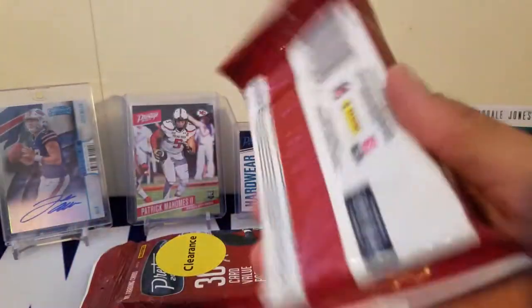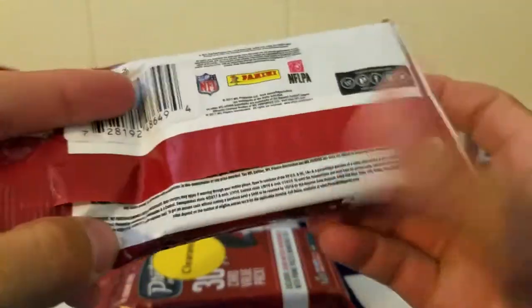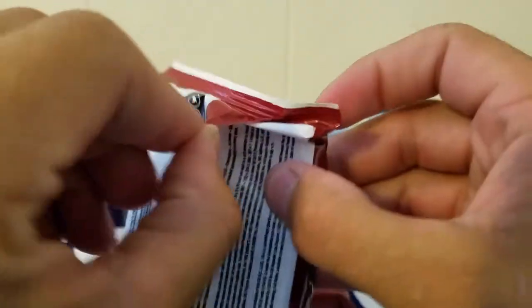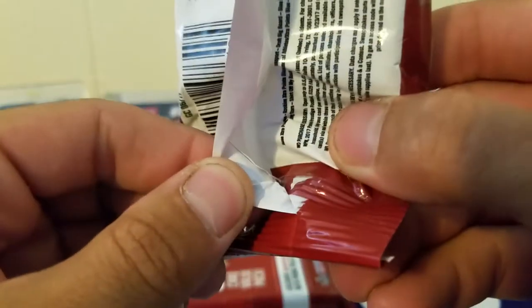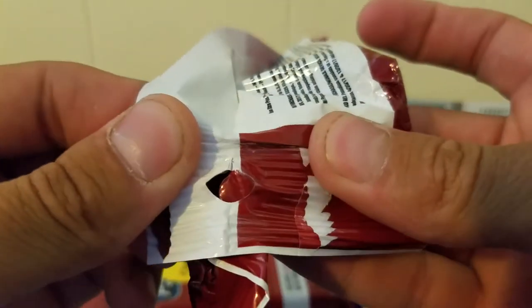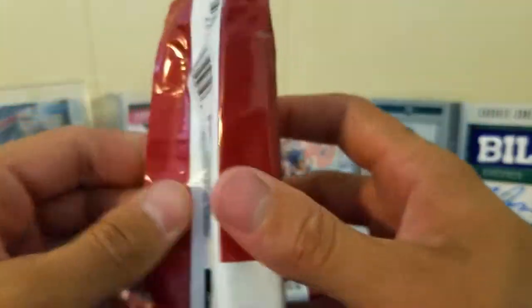Let's do one of these first. So I was trying to look at these at Walmart and make sure that they weren't just resealed. They look pretty good. You can tell the thing's still attached on both sides. Looks a little sketchy right there. Let's see. No, it looks like it was just a little bit. I mean, it still looks all intact. I don't know.